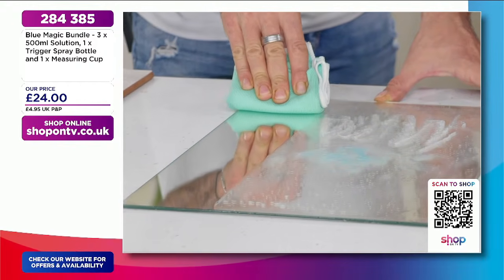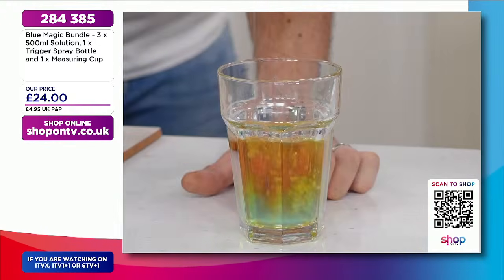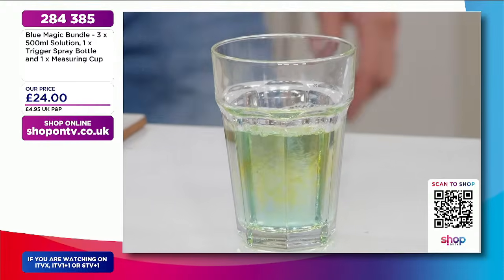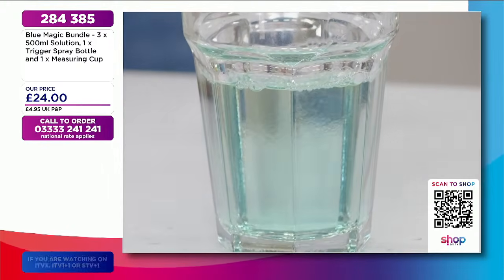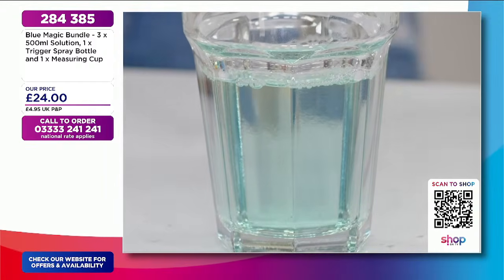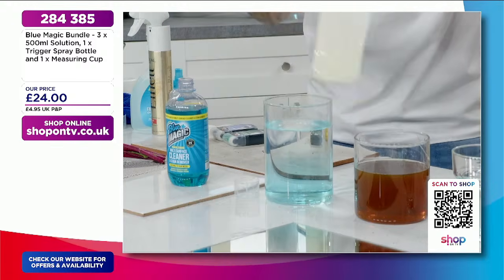It's going to be great to use all around your home, but remember, stain-wise, it will be one of the best that you see in there. That's removing iodine from the water that you see there. It's taking it away completely. So if you want to go for this bundle, 284385 is your item number. Make up to 150 bottles of cleaning solution.